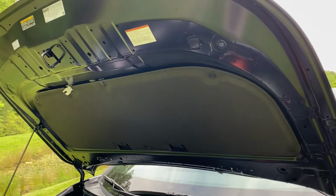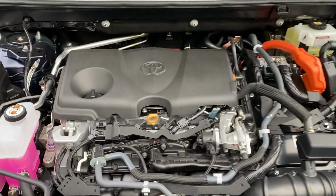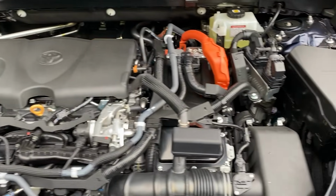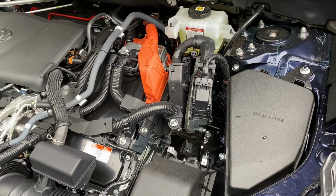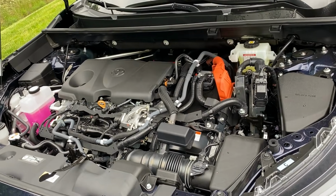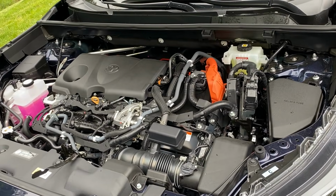First things first, I see soundproofing material here. I see a prop rod here. I see the engine. Basically, the engine's always gonna be over on the passenger side, and then the electric motor components are gonna be on the driver's side. This is a continuously variable transmission, electronically controlled. It has an on-demand all-wheel drive system.